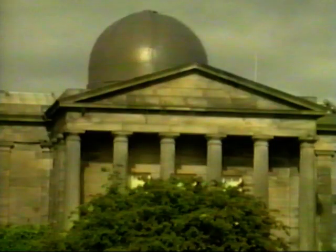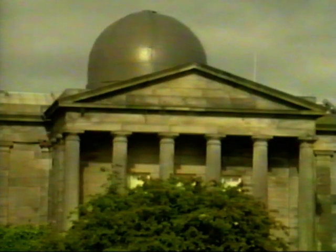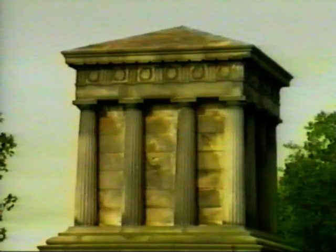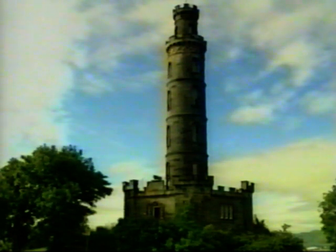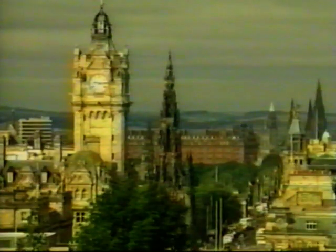We are on Calton Hill. Here is the City Observatory and the Nelson Tower Monument, from which a time ball is lowered at noon, and at the same time a cannon is fired from the castle. There is also the National Monument and Playfair Monument.